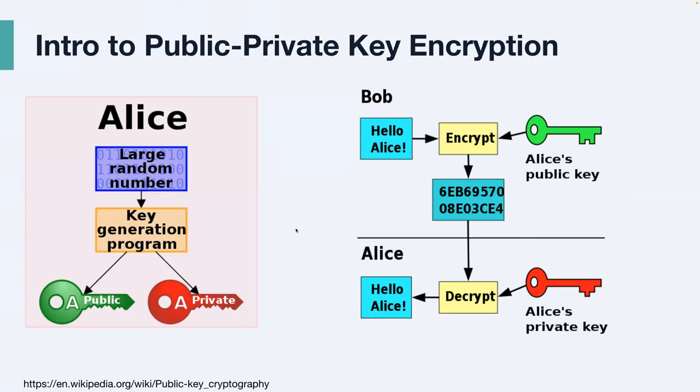Public-private key encryption is a really good way to start your encryption journey when you decide you want to have security. So you do this key generation thing where you get a private key and a public key. It doesn't matter what these are. Both are pretty valuable, although the private key is more valuable. And now if somebody wants to talk to Alice, who has the key, they take her public key and use that to encrypt their data. And they send it to Alice, and Alice can use her private key to decrypt it.